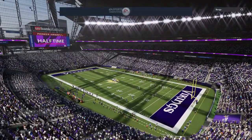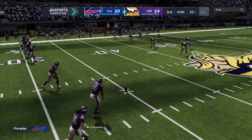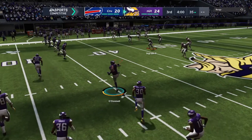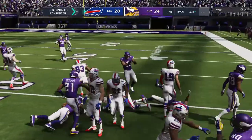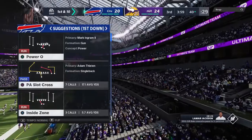You're watching the NFL on EA Sports. And how about this right out of the locker room? An onside kick attempt. It's been a shootout so far. We'll see which defense can make the adjustments as we get back underway in the second half.